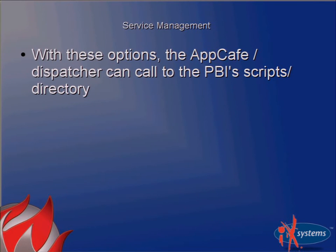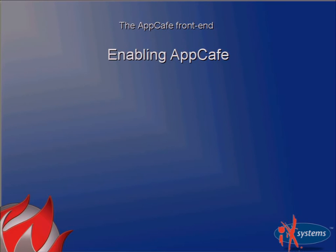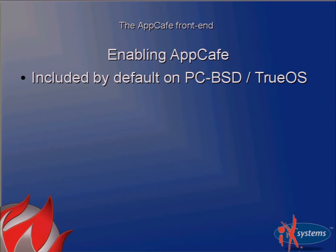With all these options provided, the AppCafe can basically create the UI elements and then call the PBI scripts directory to set and get variables. We'll have a couple scripts where we say, I want to get a config. Here's the key. Get me the value of this key in the file. I want to set a value here, so here's the key, here's the value. And then we have a done config, which we can call afterwards. For example, some applications we may want to set five options and then do some master command to reset it or apply those in some fancy way. Again, applications have a ton of different ways they do their config, so we tried to provide functionality for all of them.